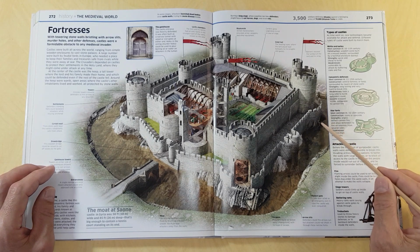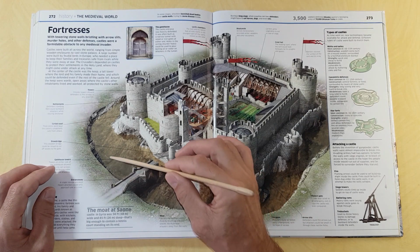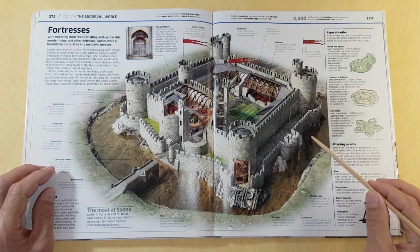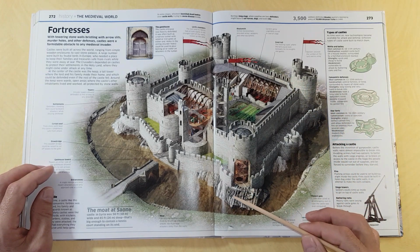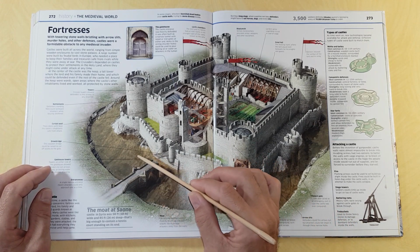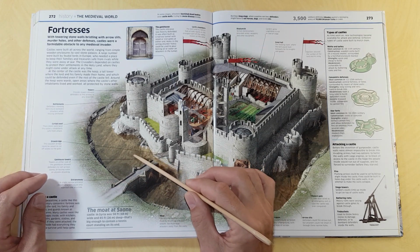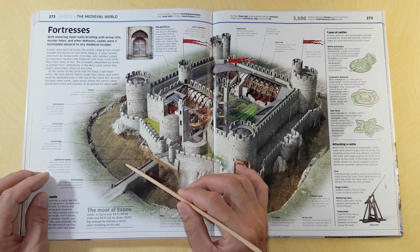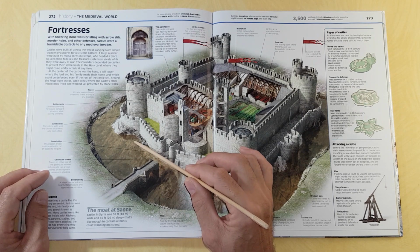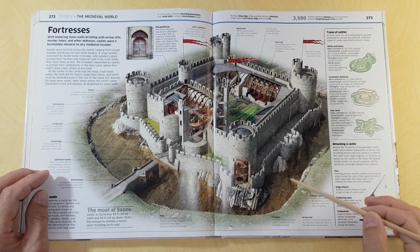A famous moat was the moat at Saone. It is a castle in Syria that was 58 feet, or 18 meters wide, and 85 feet, or 26 meters deep, which is remarkable.